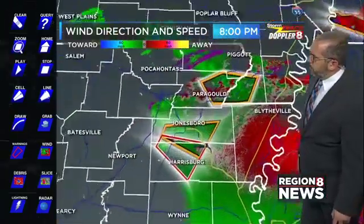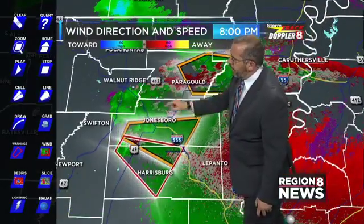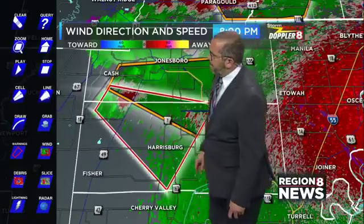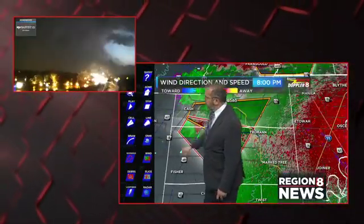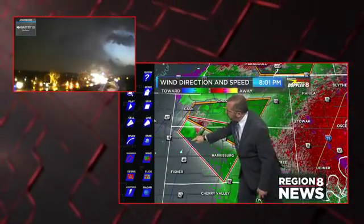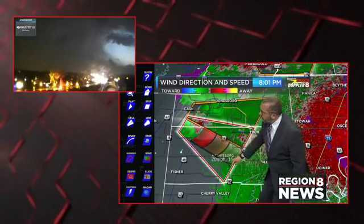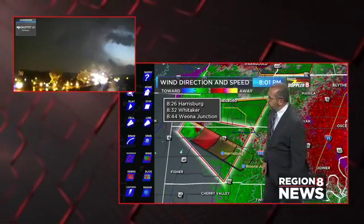We haven't heard if it's still on the ground, but that doesn't matter at this point. It did produce a tornado. It's capable of producing a tornado. So if you live between Gibson and Weiner, take cover, and especially towards the Greenfield area and further off deeper into Poinsett County. Harrisburg is going to be very close to that. In fact, Harrisburg, I would be in my tornado safe spot right now.